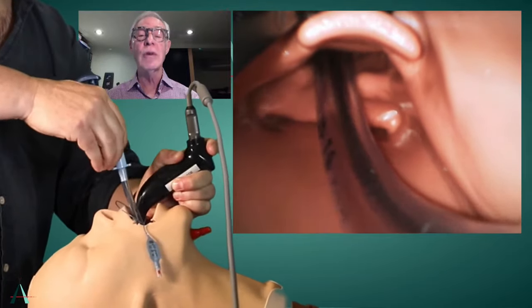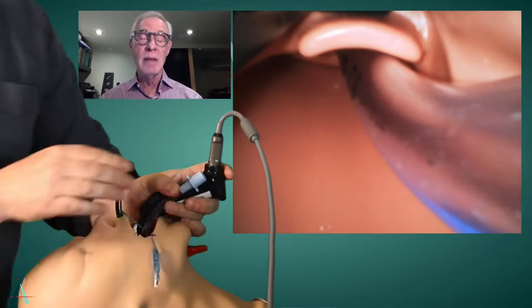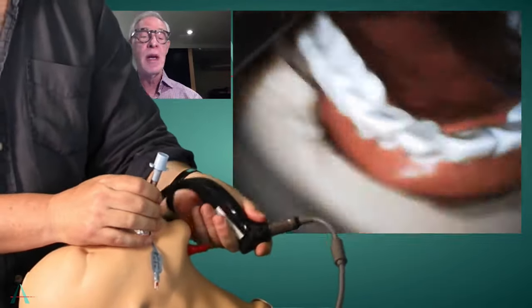A lot of people I've showed that technique to, I'm not the inventor of that technique, but when I was first shown that technique and I demonstrated it to other trainees, they found it so useful that they adopted that as their routine. Routinely putting the tube in first.